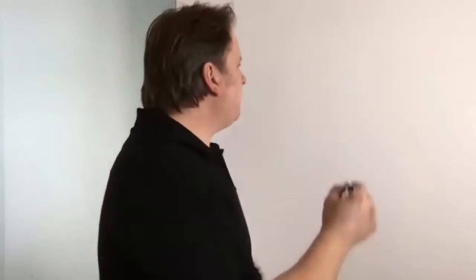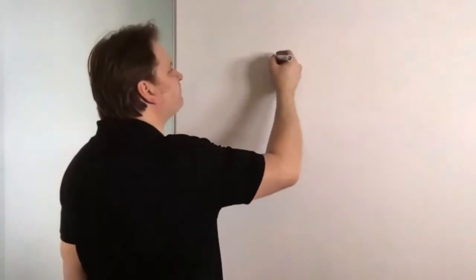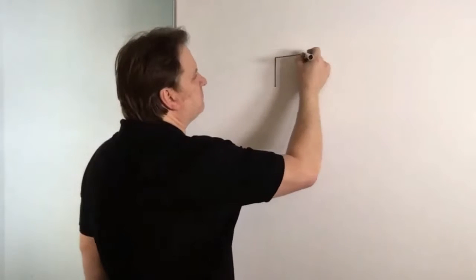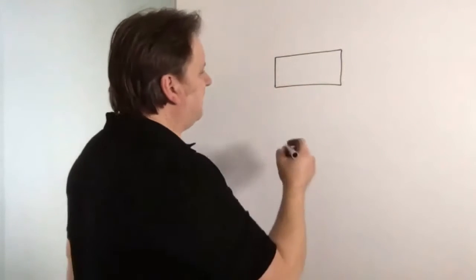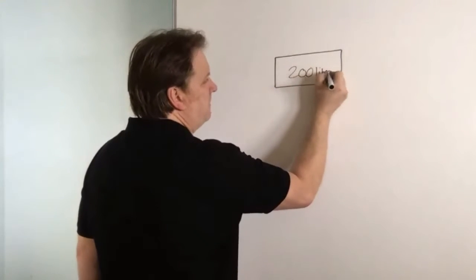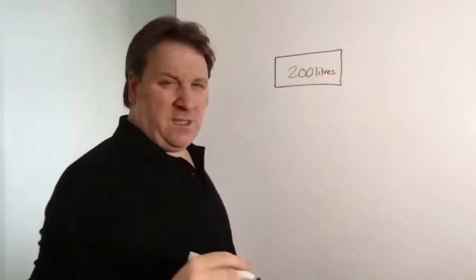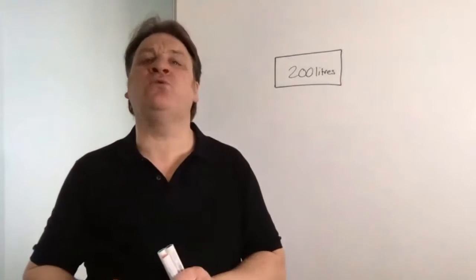Let me just explain what a soak-away crate is first, in case there's anyone watching who doesn't know. A soak-away crate looks something like that, and typically they hold about 200 litres of liquid. A soak-away crate is basically designed to retain liquid in a cavity so you don't lose your cavity.